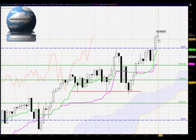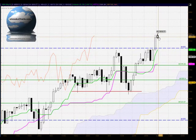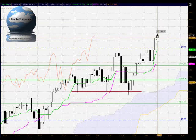So it does raise some doubt about continuation of the trend to the upside, but we will be looking for confirmation of a change of trend, which would be a lower high and a lower low. So we should be looking to the low of the candle and not react to any trading until we do see bearish activity down below that low.